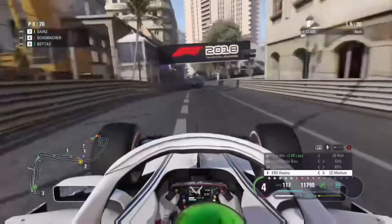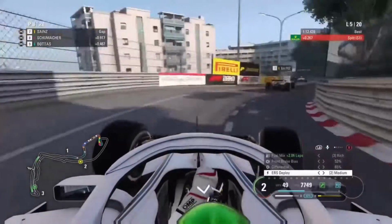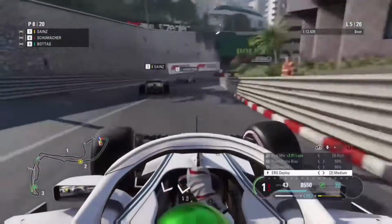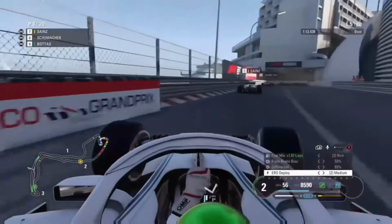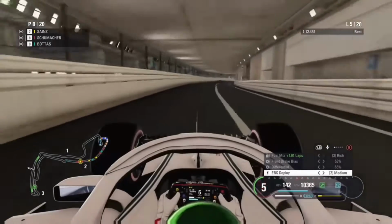But we're in P8 at the moment, and it looks like it could be this way for a while unless we pit now. And hopefully when we do come into the pits, we'll be nice and clean, out in clean air, and be able to put in a good outlap, be able to overtake at least maybe 1 or 2 cars in the pit lane, because most of the guys in front of us will be pitting on lap 6, lap 7 and lap 8. So that would be good news for us if we can get a good outlap.